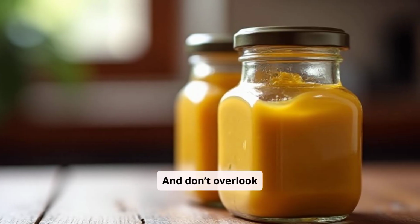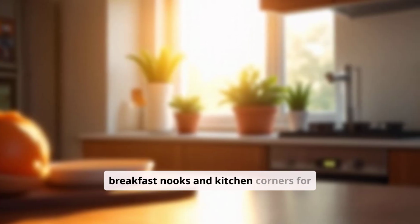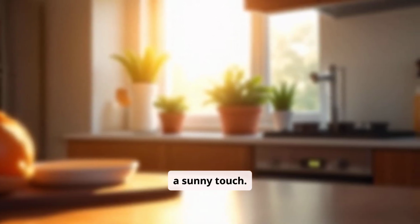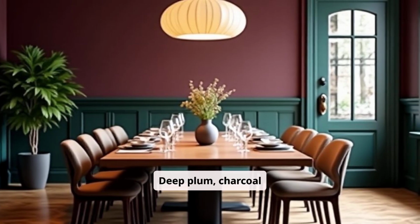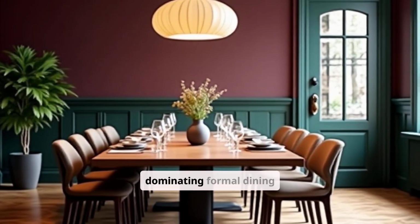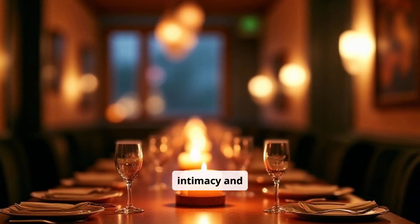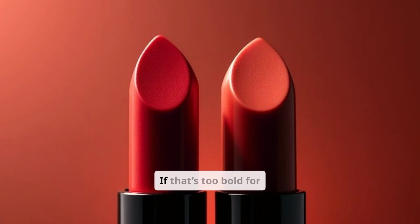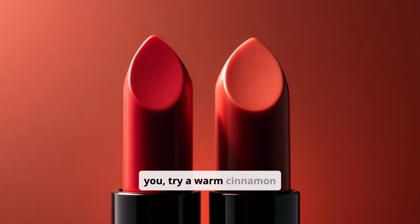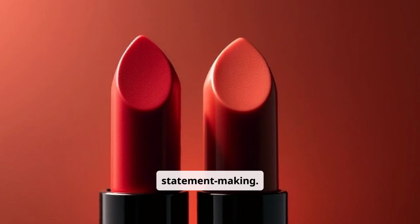And don't overlook yellow. Mustard and buttercream tones are being used in breakfast nooks and kitchen corners for a sunny touch. The dining room? It's going dramatic. Deep plum, charcoal navy, and forest green are dominating formal dining areas. These rich shades create intimacy and focus, perfect for long conversations over dinner. If that's too bold for you, try a warm cinnamon or russet red, grounded but still statement-making.